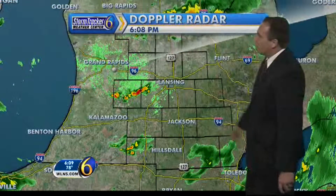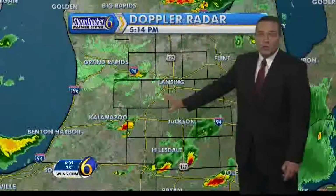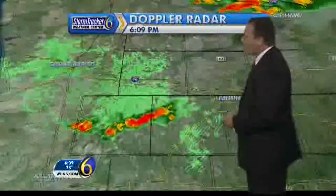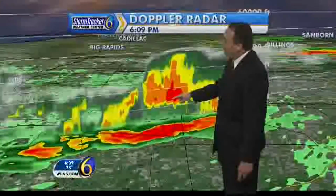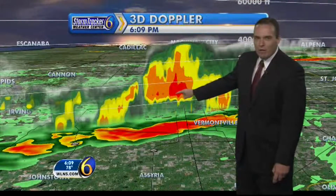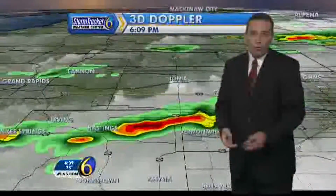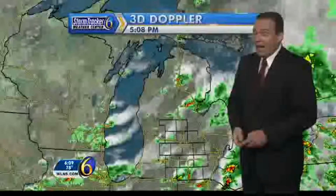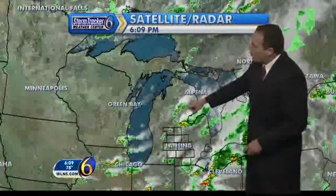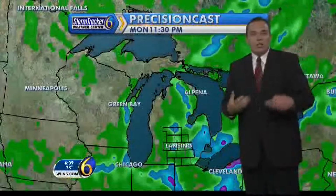Doppler radar now, still got a few showers and isolated thunderstorms out there. These are generally drifting off towards the east and southeast. 3D perspective, not nearly as impressive. There's some reds and some yellows being lofted up by this storm. So you'll get some brief heavy rainfall if you're under these, but you won't see the flooding rains that we had across mid-Michigan earlier today. As we expand the view, still a few more showers north, but a lot less activity. And overall, it'll continue to get a lot more quiet during the overnight hours.